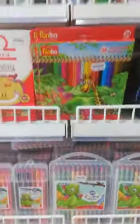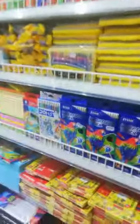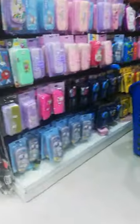Let's check over here, the color pencil area with these crayons. Oh, these are erasable. That's so cool, guys. I don't think I need to buy some crayons or color pencils. I guess I'll just directly go to the sketch pens area.